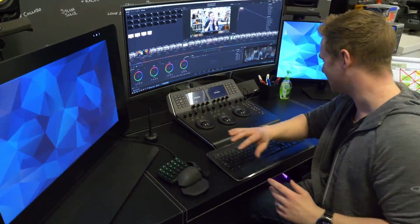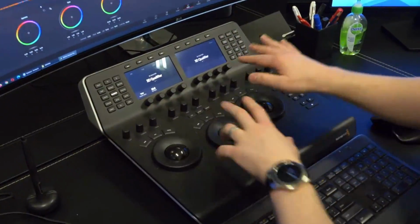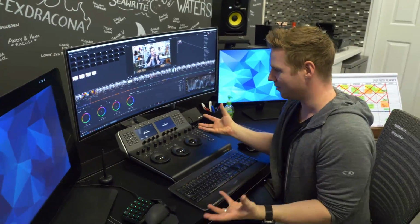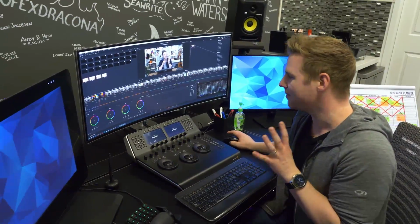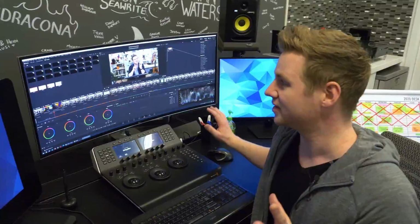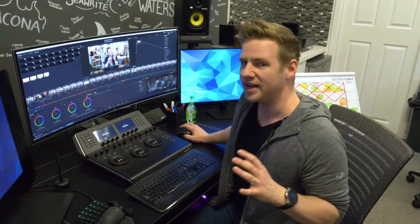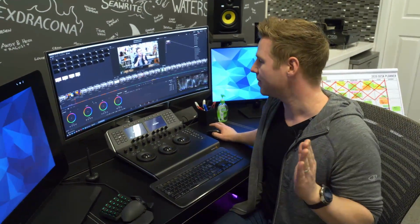This is my extra special Blackmagic color panel mixer thing. It's like an amazing, I think of it like sculpting with color. It's really cool. But I do want to take a minute to talk about the program we use because not only is it better than Premiere, in my humble opinion, but it covers absolutely everything from beginning to end in the workflow.